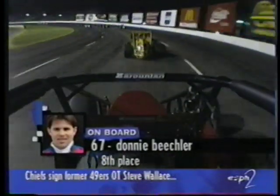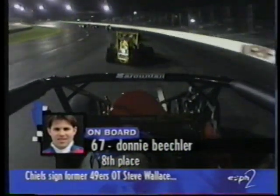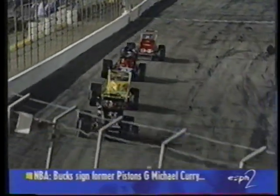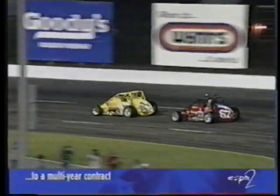So Donnie Beechler enters this race in 1st place over Jimmy Sills and Jimmy Kite. Well, Donnie Beechler is a very underestimated race car driver, I think. He does a great job. He does a good job on pavement as well as dirt, although most of the people think of him as a dirt track driver. But he's very smooth. He takes good care of his race car on all the pavement races I've seen him run.